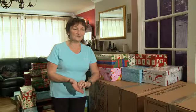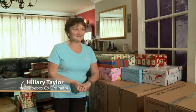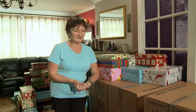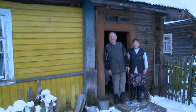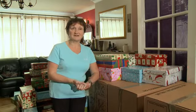In 2004, for the first time, Kieran and I went to Belarus with Brian and Anne Kelly, and there we met some old people. And I became very aware that these old people are actually the forgotten ones in our society, or in their society. They were isolated, many of them lived alone in very distant and isolated places. And the thought then occurred to me, wouldn't it be nice if somebody could bless some of these old folk with a gift at Christmas time?